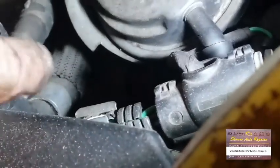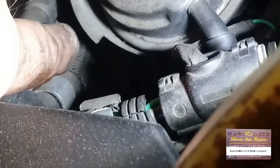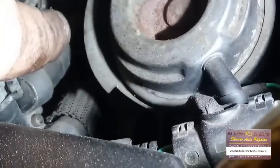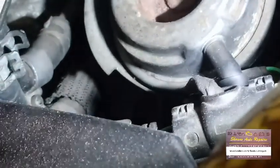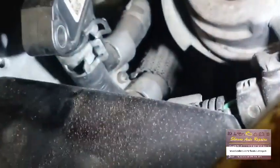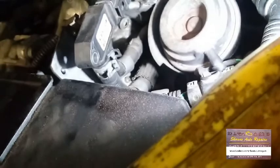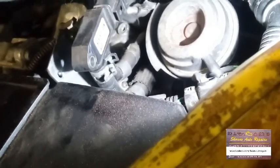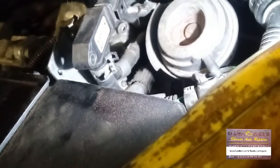The pipe disappears, and where that braided bit is, that's where it joins onto the metal part of the pipe which goes into the top of the DPF. The pipe up here joins the metal pipe, and it goes down the side to the bottom. So we need to get this thick pipe off here, and that is where we'll be putting our spray in. But first of all, we've got to get the car warmed up.